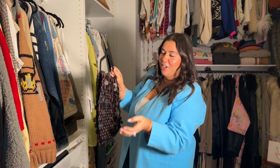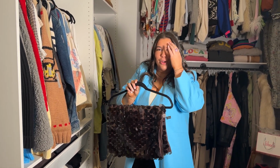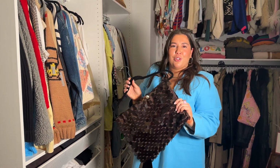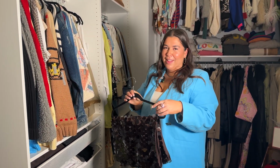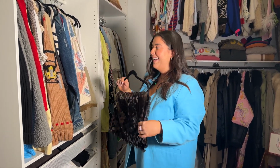This skirt is actually a new piece that I just added. I actually got this custom made. I worked with a seamstress. I went to the garment district, picked out a fabric, and then had someone custom make it for me because these skirts are so fun, but I couldn't find one that I love. So this was like a really fun project. And now when people compliment it, I'm like, oh, I actually designed it.